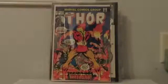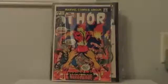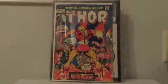And then this book just getting so much attention. I picked this up in a bin on Saturday for $10. First Fire Lord, Fire Demon, whoever he's called. I love the reds in this cover. Let's take a closer look. It's in beautiful shape. Nothing really wrong with it. I mean, maybe a little bit of scuffing here, but the corners are pretty nice. So yeah, happy to pick that one up.